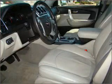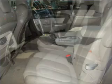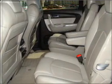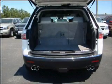Navigation included to help you get to your destination with ease. Premium wheels give a more luxurious look. Anti-lock brakes help you bring your vehicle to a safe stop. Heated seats offer comfort in cold weather. There's nothing like a sunroof on a nice day.